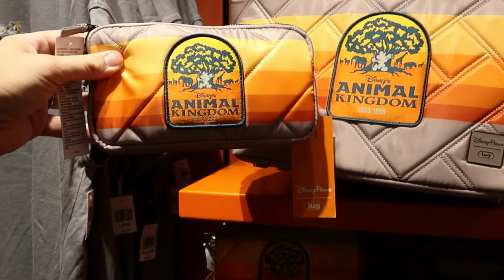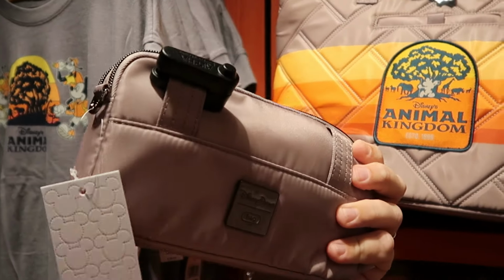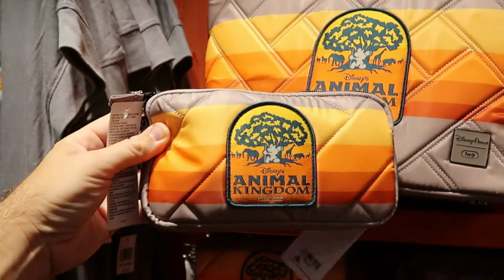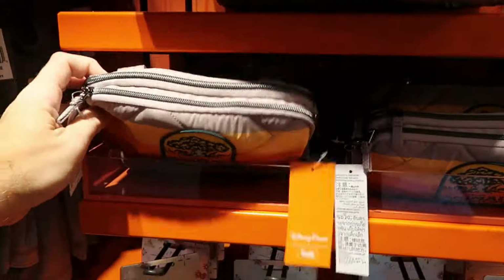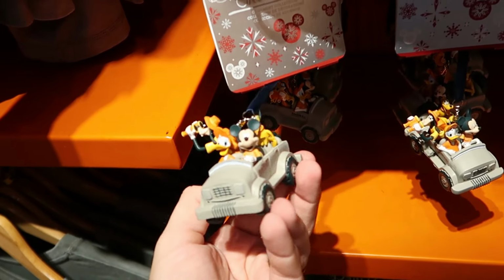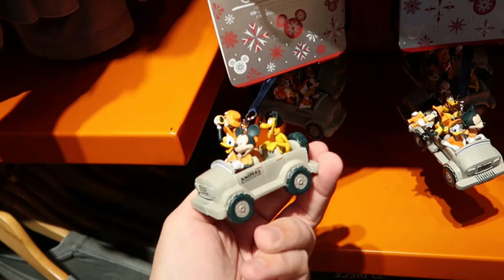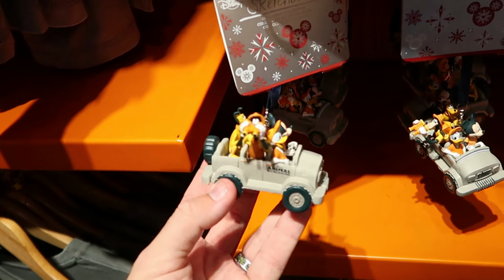Right underneath there is like the matching belt bag. This one has the same patch with Mickey Mouse, Disney's Animal Kingdom. You can put your belt through the loops there. This one is $65. And it does look like they even have a really fun Christmas ornament. Again, with the safari vehicle, we have Mickey driving, Donald, Goofy, and then Pluto. This one's actually part of your Disney sketchbook series.